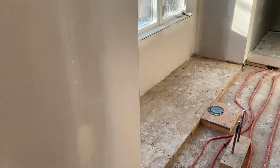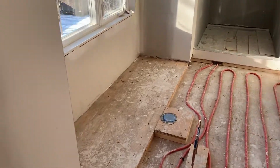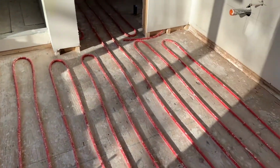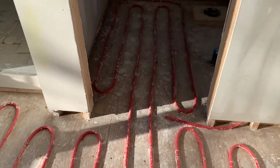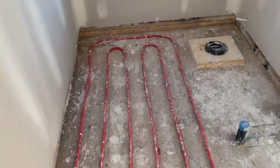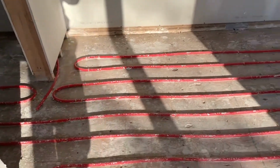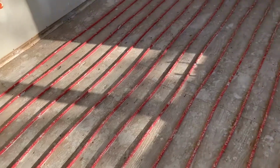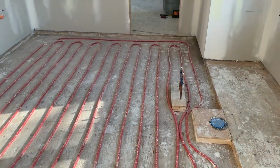So we're going to put the mesh over here and put some thin set down in between the water pipes and all that, onto the plywood. Okay, so we make it nice and sticky, so when we do put the dry pack down, everything will bond and everything will be ready for tile installations.